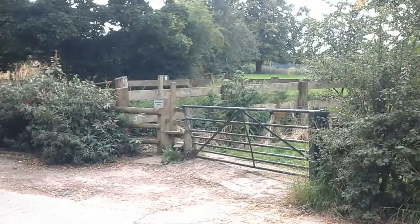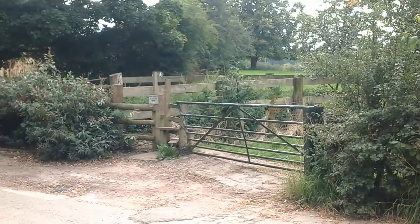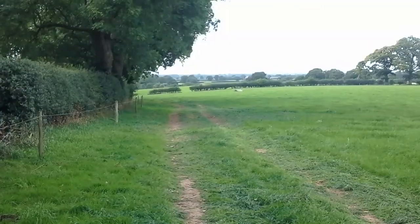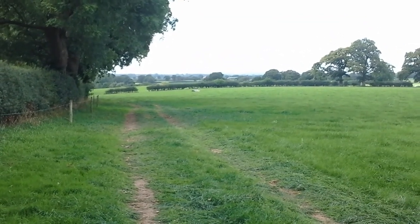Hall, and I guess we're going across this way. See, left on the fence post there's a little yellow way marker. I guess that'll show us which way we're going. Okay, so I've just passed Austerston Hall, was it?